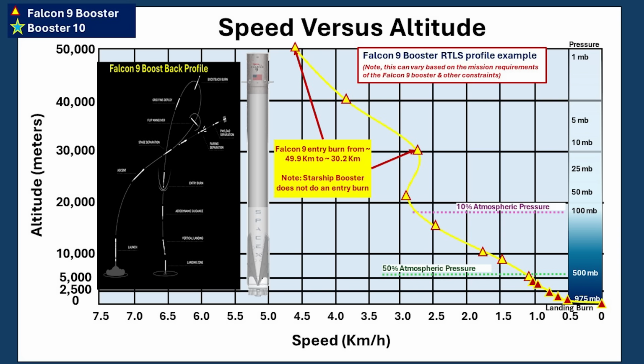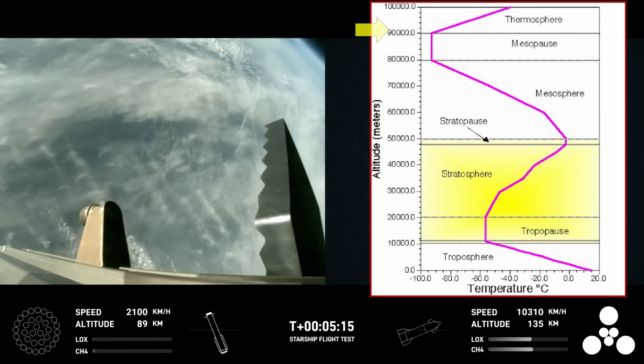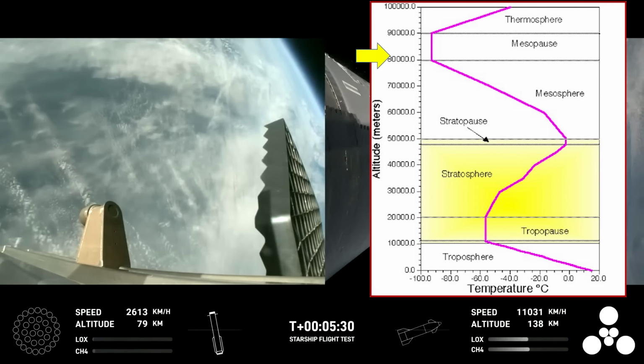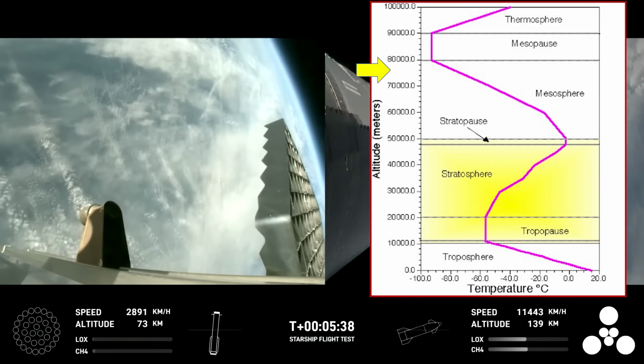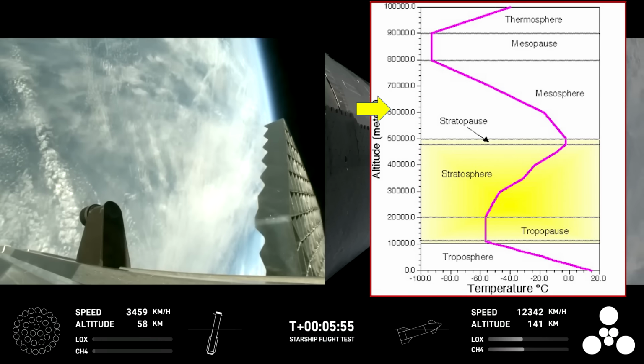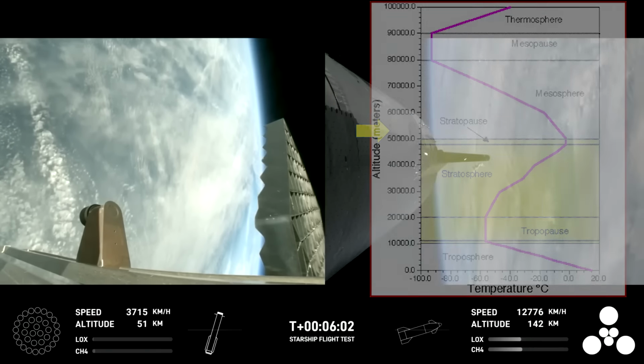You can also see the atmospheric pressure on the right, how it is changing, and where the 10% of atmosphere and 50% of atmosphere occurs during this return profile. So here we'll continue to follow the Booster 10 on Flight 3 from 90 kilometers down. I'll show you here this inset showing you the decrease in altitude and the layers of the atmosphere that it is transitioning. Also note how the temperature is changing during this time period.